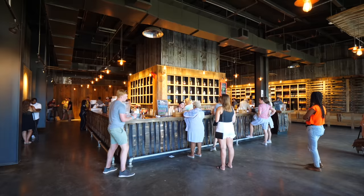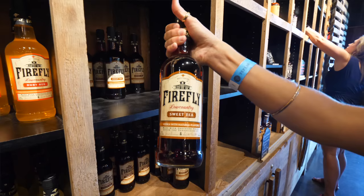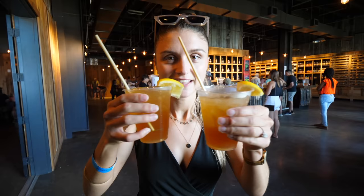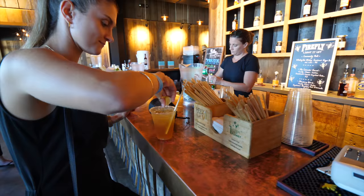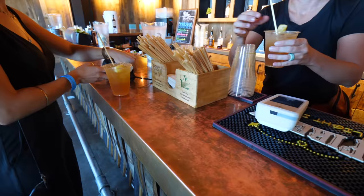So we're on a mission to try the sweet tea vodka. We were told that is the one thing we must try here. Double fisting, y'all. Just kidding, Nathan's mine. So we decided to go with their signature drink. This is their sweet tea vodka mixed with lemonade. And because we don't like too sweet, they added a little bit of soda water. It's amazing. So good. Delicious.